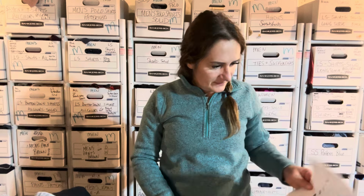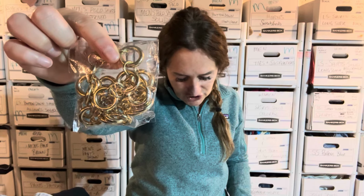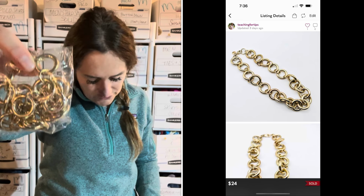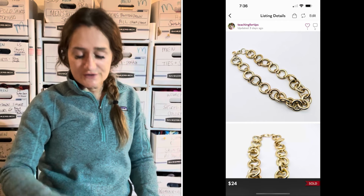Okay. All right, moving on over to Poshmark. 6 sales. I sold J. Crew. I do like selling J. Crew jewelry. I've had this for quite a while, maybe a year. A chunky chain link gold tone necklace, vintage inspired and statement, used. That sold for $24. No shipping discount.